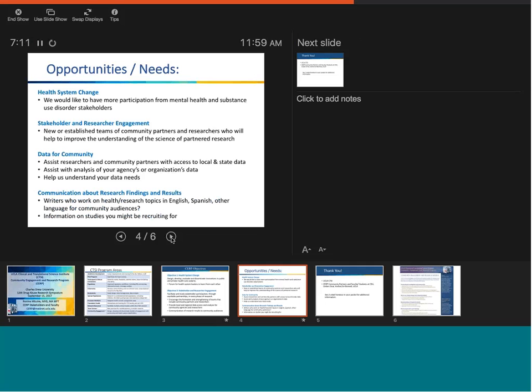Communication about research findings: if you have writers who work on research and they need some of their information translated, that's provided.